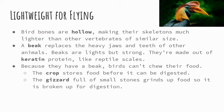Because birds have a beak, they can't chew their food the way an animal with teeth would do. So they have organs called a crop and a gizzard. The crop stores food before it can get digested. And the gizzard is a muscular part of their stomach. It's full of small stones and it grinds up the food so it's broken up for digestion. So the crop and the gizzard are really adaptations that take the place of teeth. That lets them have a beak, and the reason they want a beak is to be lightweight so they can fly. So even things like digestive organs are modified in birds to help keep them lightweight and easy to transport by flying.